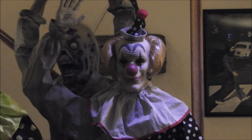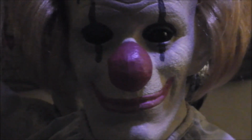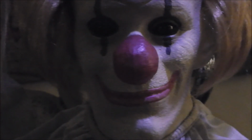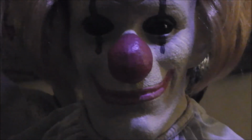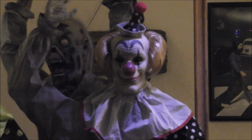Also, if you couldn't tell, he doesn't have pupils. He doesn't actually have any eyes. It's just black orbs, and they glow. I think it's really cool looking. And then the nose, it all lights up really well, and I really enjoy it.